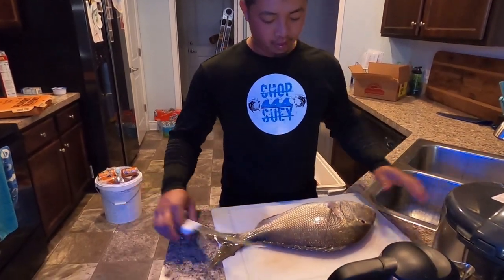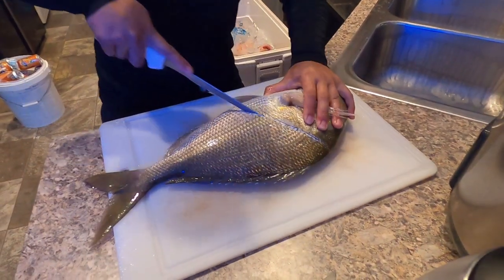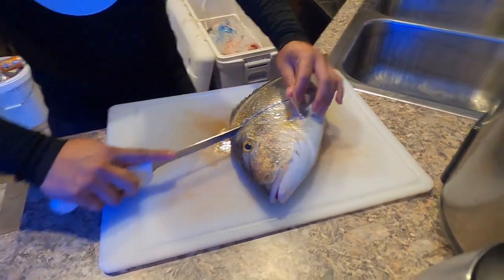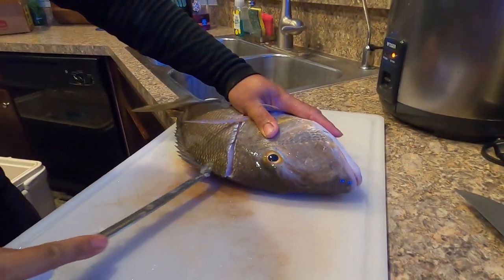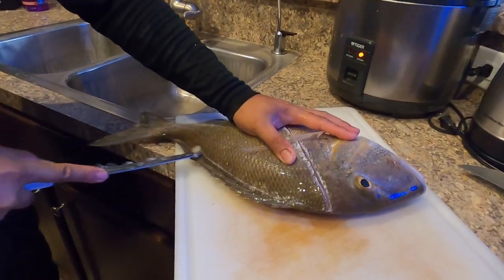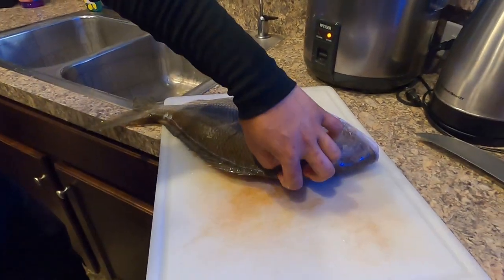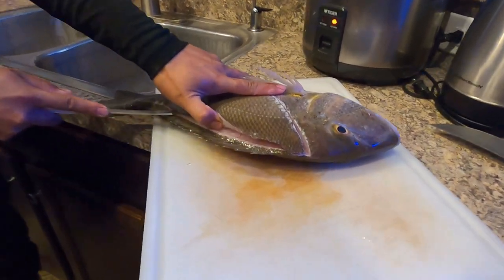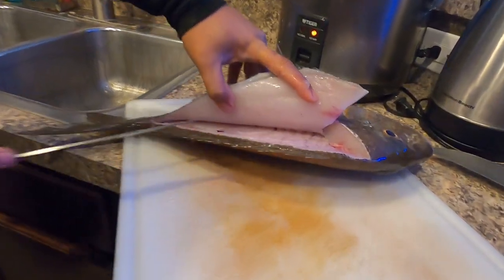So, the way I like to do it, I always start with an angle cut down to the bone. Then I start from the back, and I like to start a cut and trace the back all the way down to the tail. Just keep that edge of the knife down up against the backbone. And then from there, I just pick up the fillet and follow it down the back. And you can see here how beautiful and white that meat is.